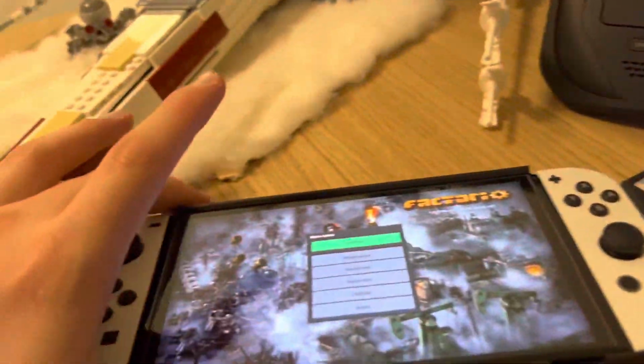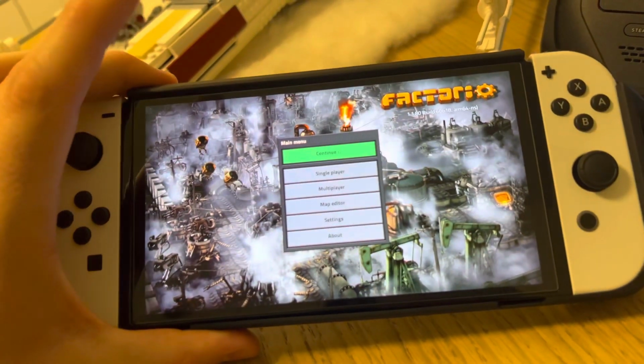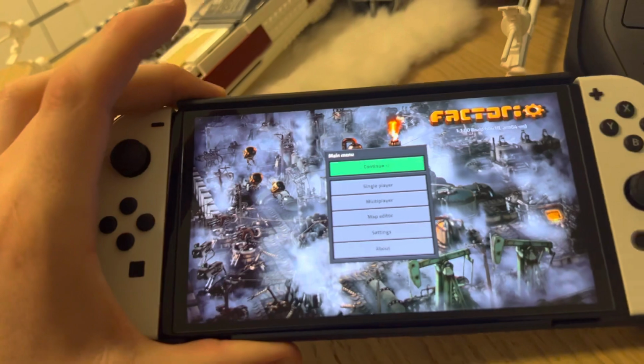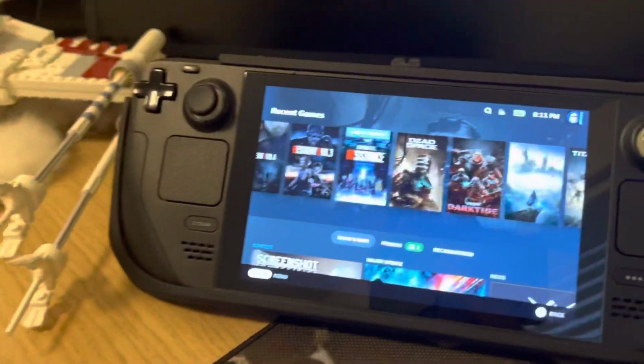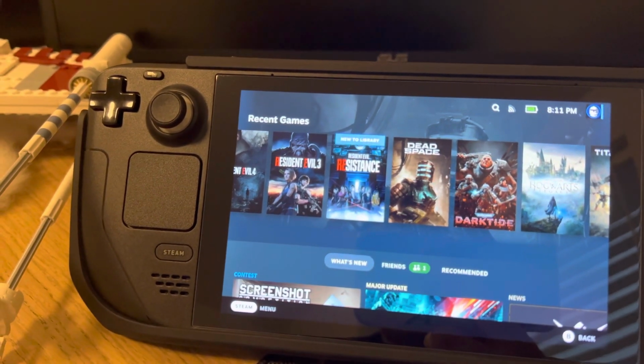So I love OLED displays. Love. That's why I still play a lot of games on the Switch. This is one of the most beautiful displays I've ever played anything on. It really looks great.